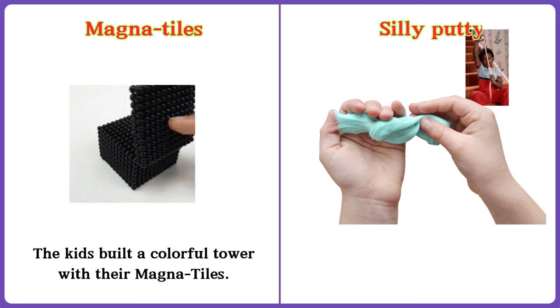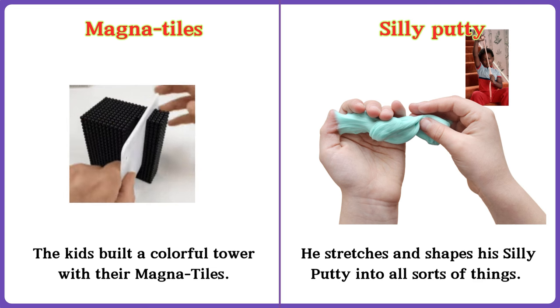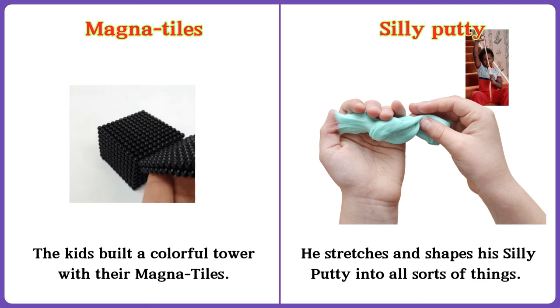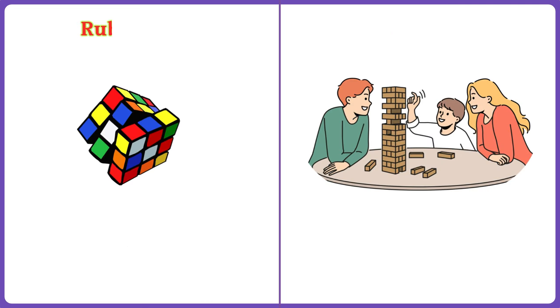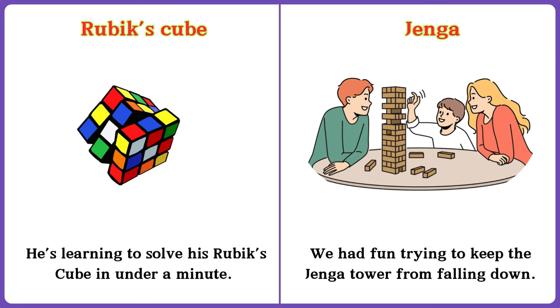Silly putty. He stretches and shapes his silly putty into all sorts of things. Rubik's cube. He's learning to solve his Rubik's cube in under a minute. Jenga. We had fun trying to keep the Jenga tower from falling down.